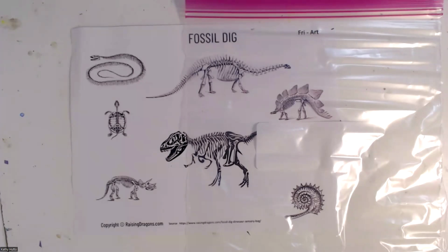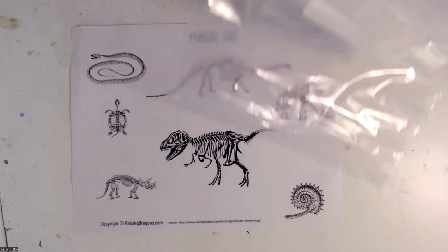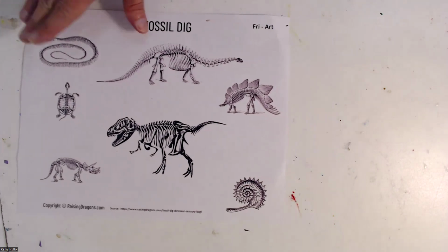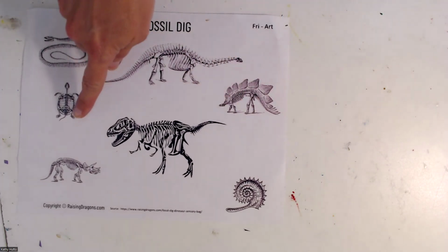Today for art, we're going to do a fossil dig. I have this paper here, and it has some fossils on it, just some bones, skeletons of some animals, several dinosaurs. That may be a snake or a turtle.